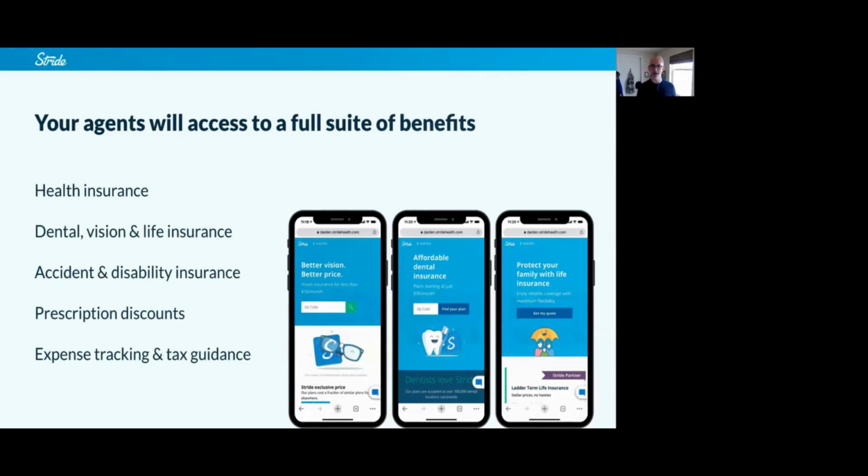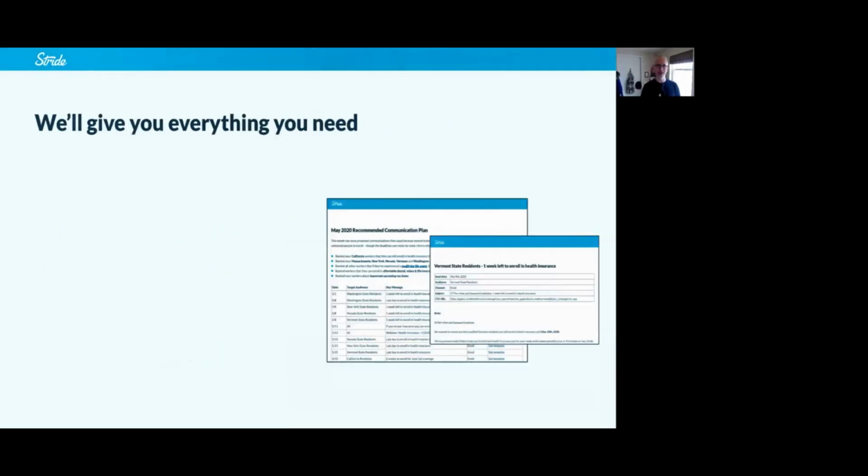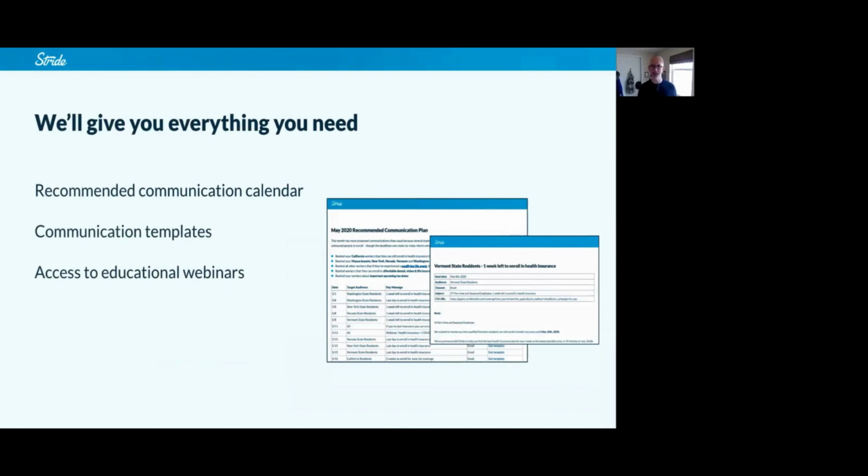All of this in a co-branded experience that is coming from you to them. We'll give you everything you need to make this program a success. A recommended communication calendar, what you should be communicating to them at different points throughout the year, communication templates that will incorporate your branding and language you use when you're communicating with them, access to educational webinars.